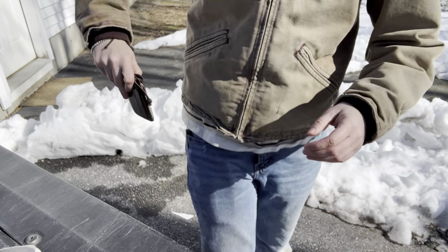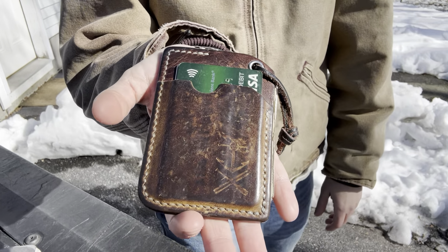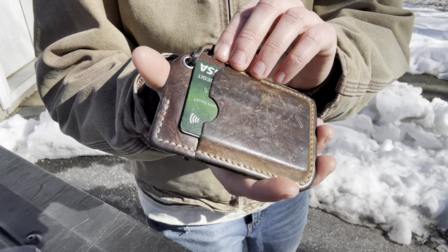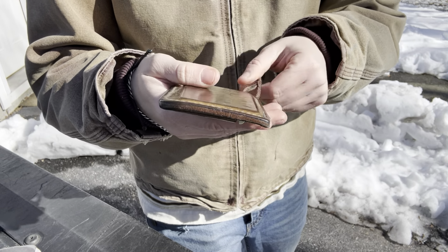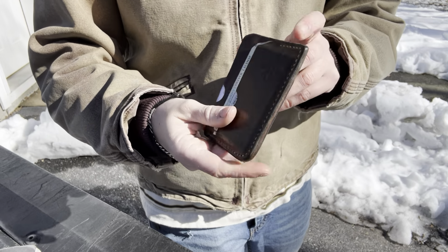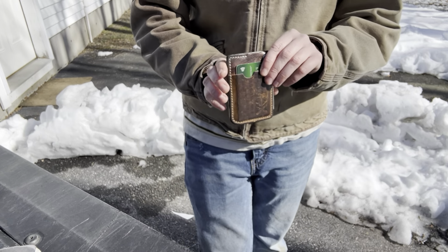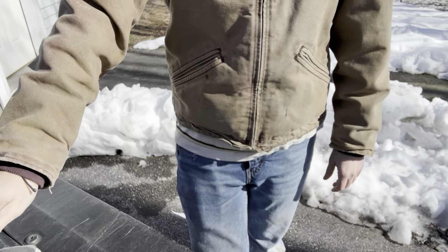Back right pocket is my minimalist wallet. This is the Sidewinder in Crazy Horse leather from Failsafe Goods. I've had this forever. It's a very slim, handmade minimalist wallet. Really nice. This is my favorite wallet of all time. I've used a lot of others, but this is just my go-to.